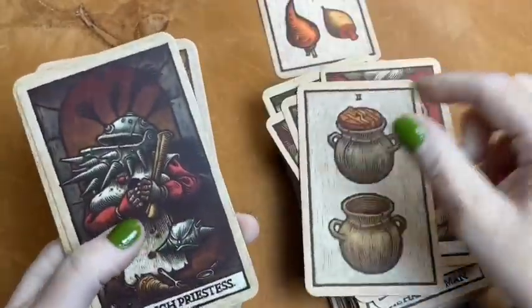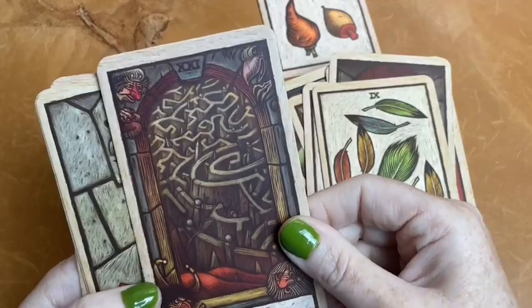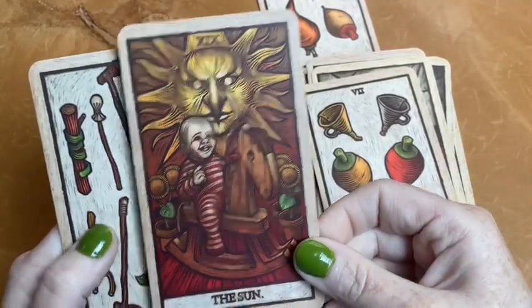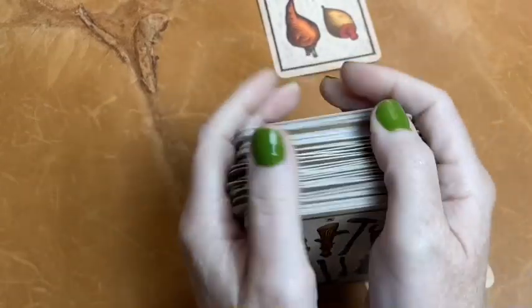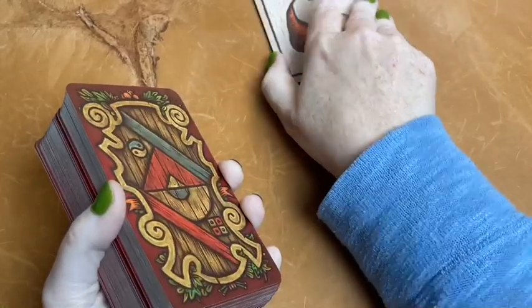More pots. The world is represented by the labyrinth. And there's Toby, the sun. And yeah, that is the entire deck of the labyrinth.